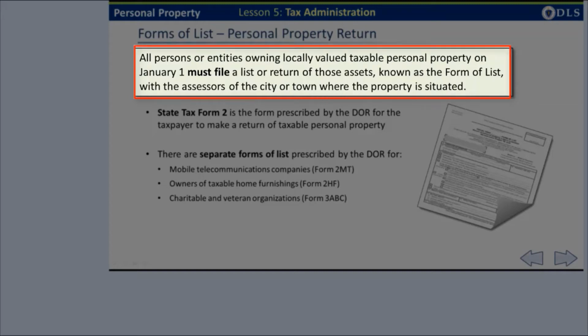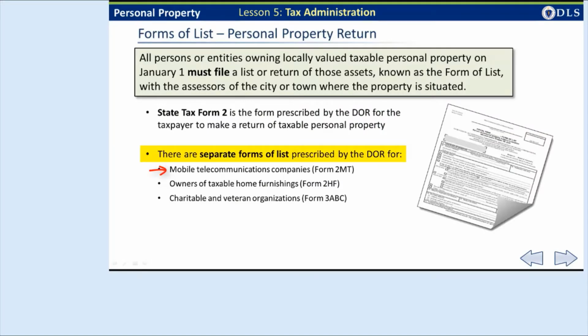Every owner of taxable personal property on January 1 must file an annual personal property return, known as the Form of List or State Tax Form 2, with the Board of Assessors of the city or town in which the property is situated on that date. Cellular or mobile wireless telecommunications companies must use State Tax Form 2MT to make their return.